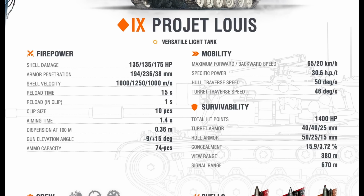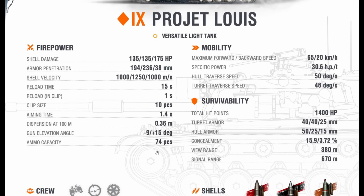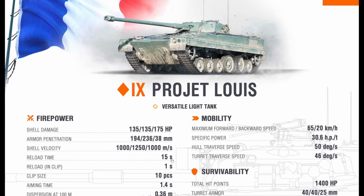So you have 7.5 clips, pretty much. It doesn't have a rounded number for the clip, I guess also for balancing reasons, and it really doesn't matter because many times you're not able to take all 10 shots and you have to go in the reload after firing 4 or 5 or 6 anyway. You can't simply empty every single clip, right? So it really doesn't matter if it is a fully equal number to the clip size or not, so I wouldn't worry about that too much.